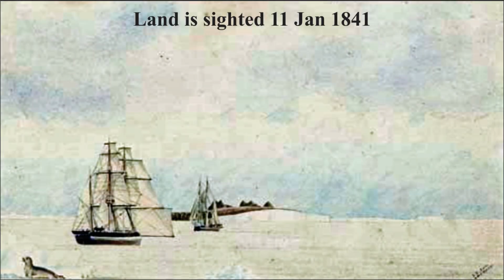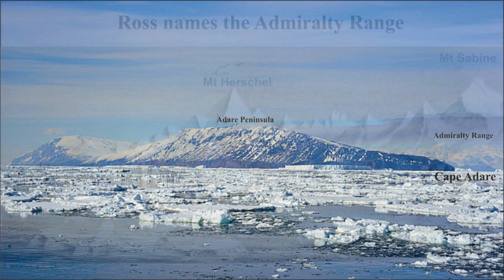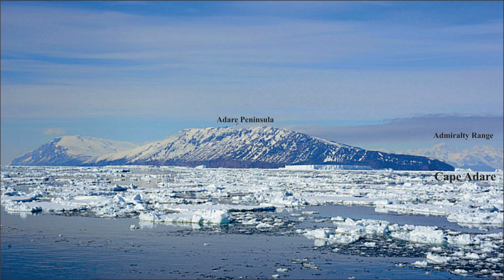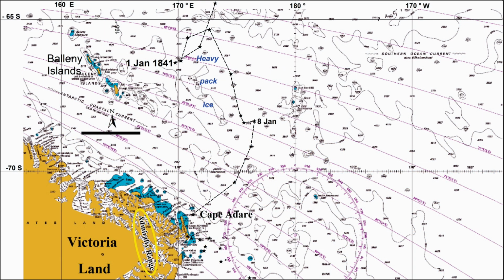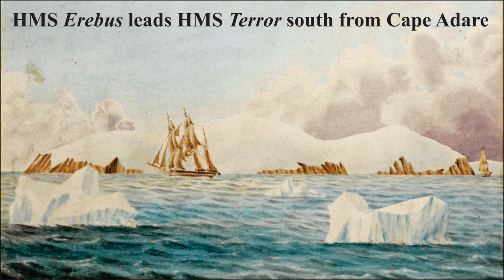At 2 a.m. on the 11th of January, land was sighted. The highest mountain, Ross named Mount Sabine, after the Foreign Secretary of the Royal Society. In the evening, the ships approached a prominent cape which Ross named Cape Adair, after his friend Viscount Adair. The mountains behind it Ross named the Admiralty Range, individual peaks being named after the various lords of the Admiralty.